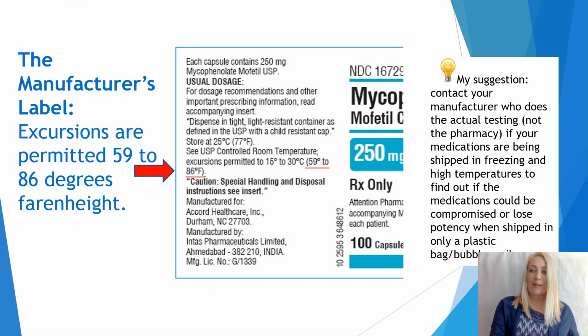So let's talk about the manufacturer and the label that comes with our medication. Sometimes you might receive a pamphlet with it, and it says what the temperature storage guidelines should be. On my son's particular medication, it says 59 to 86 degrees.